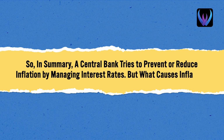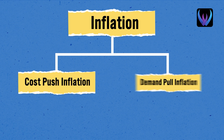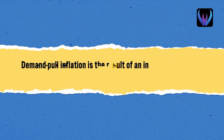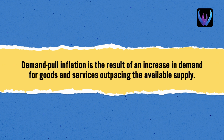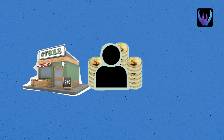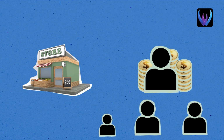But what causes inflation? Broadly speaking, there are two main causes of inflation: cost-push inflation and demand-pull inflation. Demand-pull inflation is the result of an increase in demand for goods and services outpacing the available supply. For example, if interest rates are low, people can borrow a lot of money. As they spend this money in the real economy, this causes prices to rise as businesses are incentivized to increase the cost of their products due to increased demand.